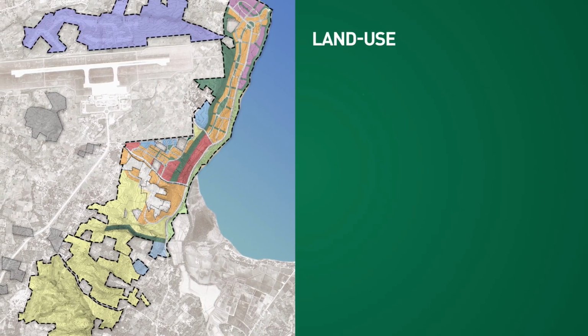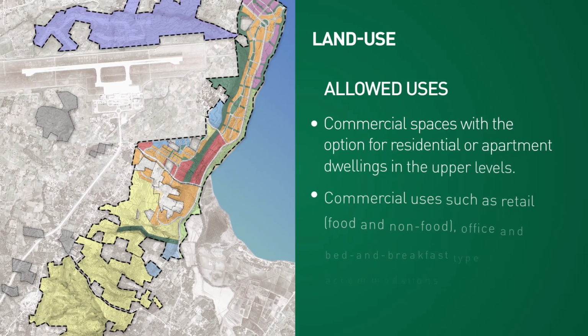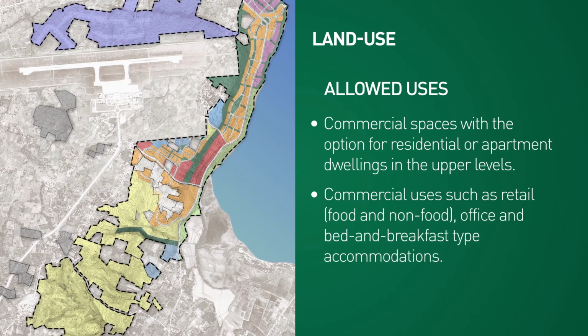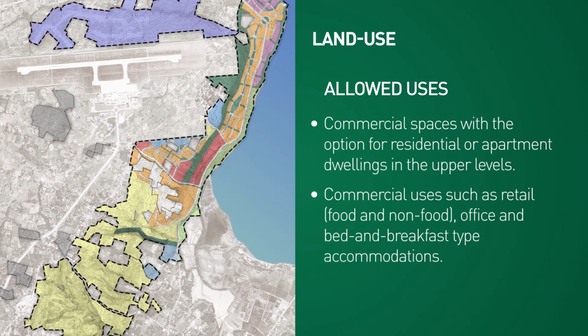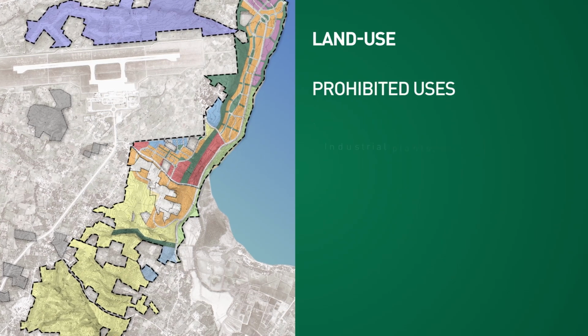Land use, allowable uses, and prohibited uses.